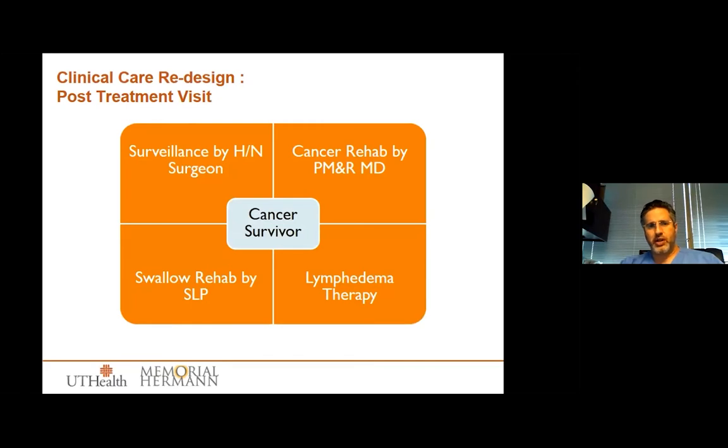So we call this clinical care redesign. We really look at our post-treatment visit very differently than we did even 10 years ago, where the visit was really dominated by a visit with the head and neck cancer surgeon. Instead, we put the patient in the middle, and we all rotate into the room. We have a flag system on our doors. The patients know it takes about 2 hours to get through our clinic, but they get not just the surveillance examination by a head and neck cancer surgeon, which is critical for their surveillance, but also communication with our swallow therapists, the cancer rehabilitation physician, who really has a bird's eye view on so many rehabilitation needs.